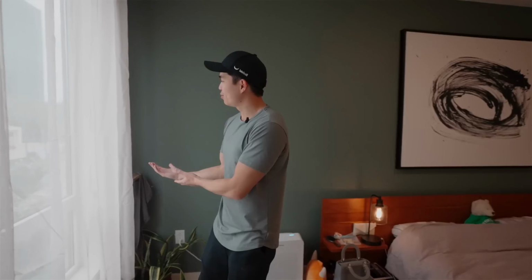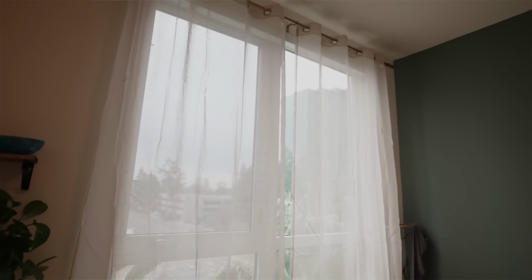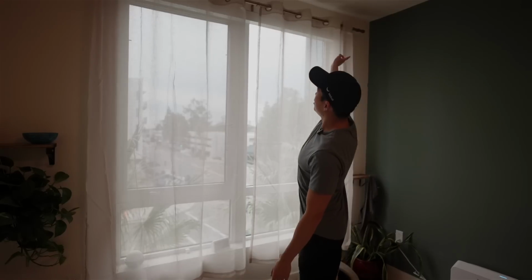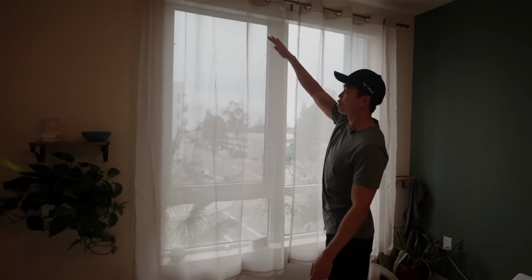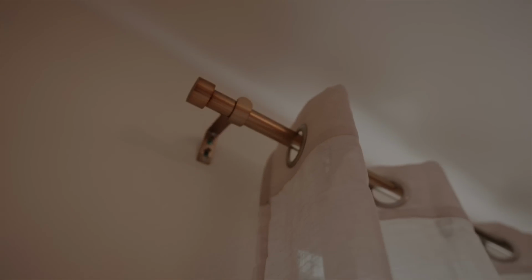And then over here, we have some sheer curtains. It's this linen. We might need to get 2 more because it's sort of spread out and needs to be filled in. But we installed this little bracket up here ourselves. Did a terrible job. If you look closely, you can literally see it hanging off. It's kind of embarrassing.